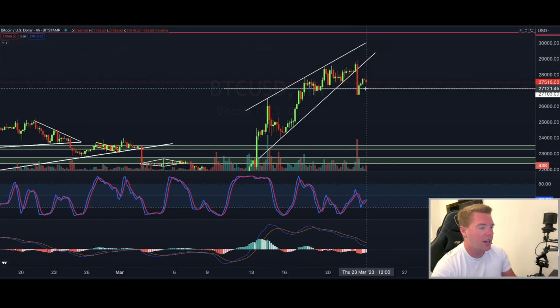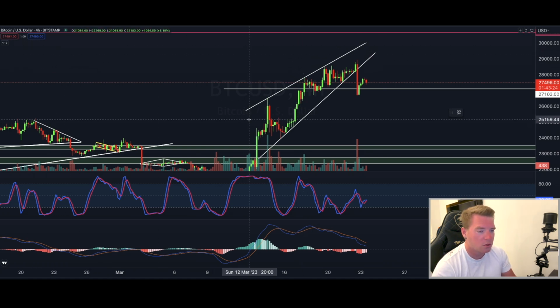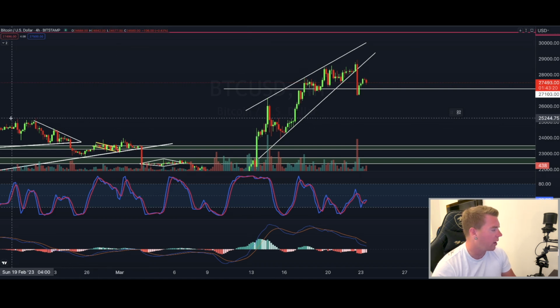And I believe that once we're breaking 27,100, that could be another short entry for you guys. But wait for a confirmation, wait for a 1 hourly candle retesting that level and then starting to go down again. Only then you want to enter this trade. And then my technical target would be all the way down to $25,200. So let me show you why.